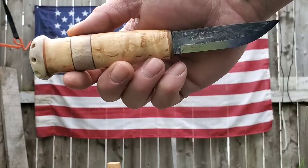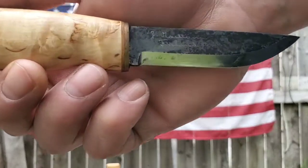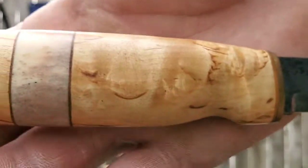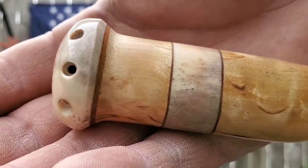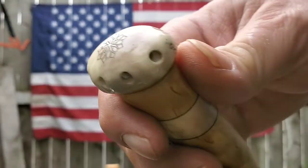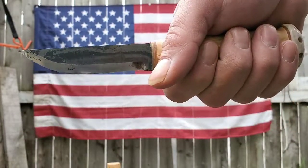This is the Witch's Tooth by Marttiini. Beautiful blade. It's got some horn on it, sheep's horn. Keep the witches away while you eat your meal. It's a beautiful, beautiful knife.